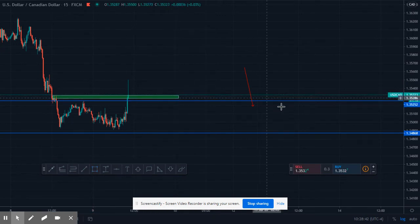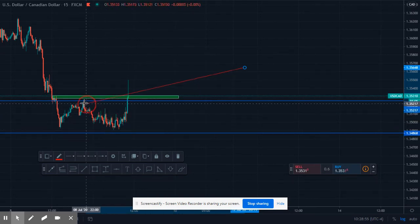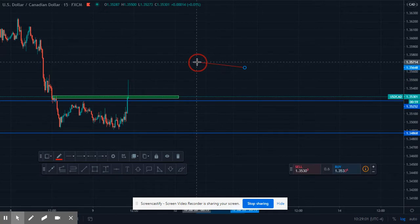So we see price is coming back down. We have 1 minute and 16 seconds left before this candle is closed. Let's see what's happening. We've got to keep in mind this could be area structure as well. All of this can be area structure where price could come back down and pull to.